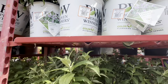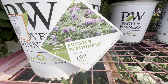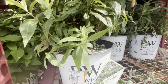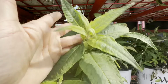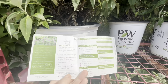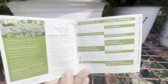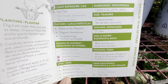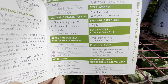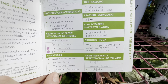Let's take a look at some other color choices. You can choose the Pugster periwinkle, which is also a dwarf butterfly bush, for the same asking price of $29.98. Beautiful condition of the plant. Look at all the new foliage growth. These stunners bloom in the summer, my fellow home gardeners, so of course they're not in bloom just yet. So the features of the shrub is that it's a petite shrub, fragrant and long blooming. Season of interest, summer, fall. Uses: mass plantings, borders, containers, low hedges.